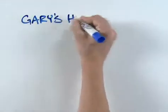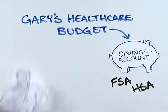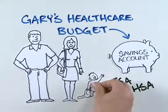To sum it up, with the help of a solid healthcare budget and an FSA or HSA, Gary and his family are back in black, and you can be too.